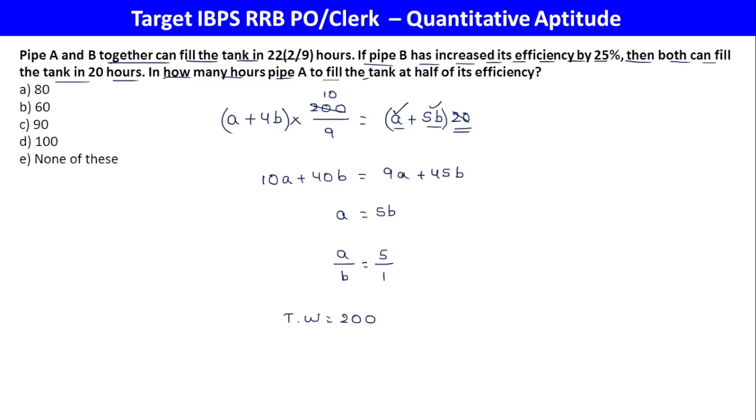Or else, substituting here, 5 plus 4, 9, 9 into 200 by, right? Time taken is equal to 200 divided by the efficiency, 5 by 2, which is 80 hours. 80 hours is the final answer for this question. Option A is the correct answer. Done. Next question.